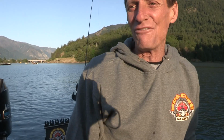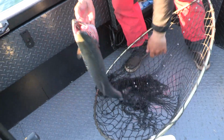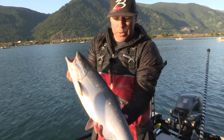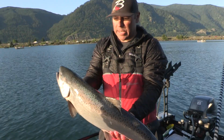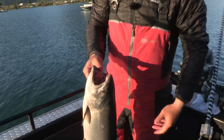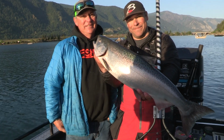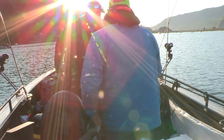We've been fishing about a half hour. The sun just started coming up. So here we go. There you go. That's a Drano Springer. That's your typical close to 10-pounder. Dave, you want to get your picture taken? There you go, Drano Lake Springer. Good job, señor.